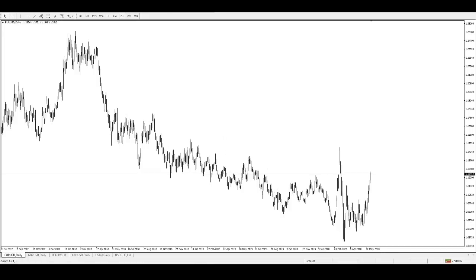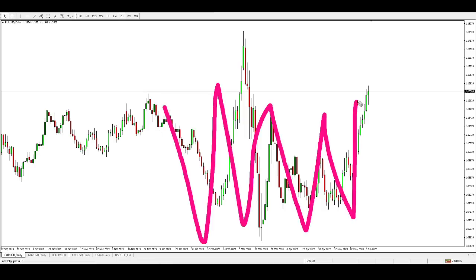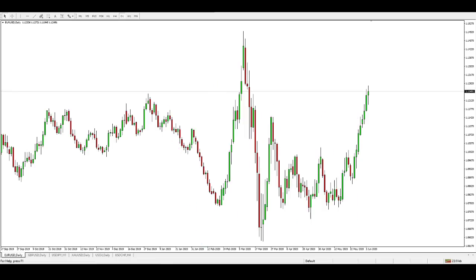What you'll notice most recently is that we've been extremely back and forth. We've seen price just decide to go back and forth continuously, and it really doesn't seem to pick a strong direction until now, where it's starting to show signs of a lot of bullishness here on the Euro USD. Okay, so things are going quite a bit to the upside. We've broken out of a range here.